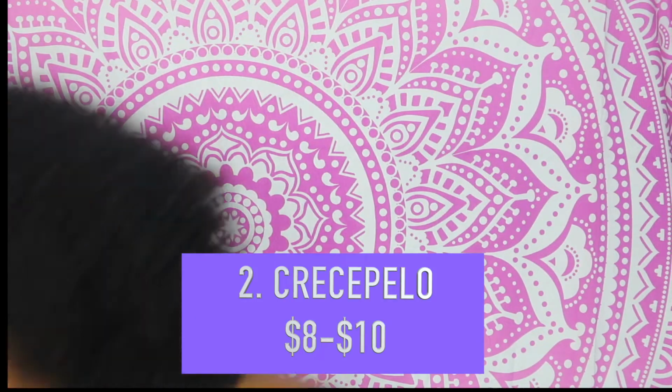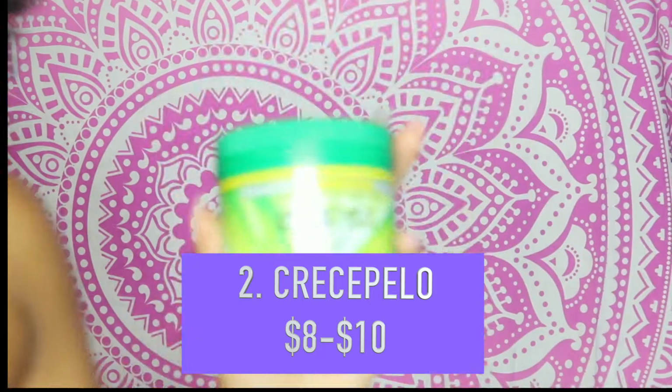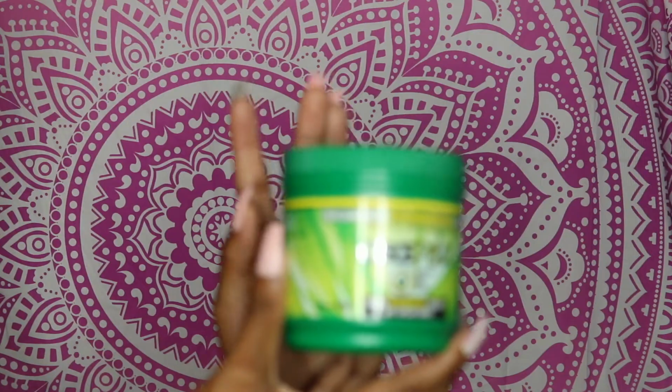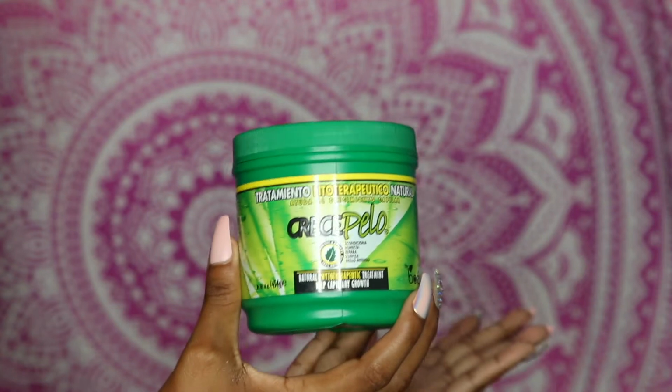This is living proof. Oh man, number two for moisture for all my ladies, especially my 4C ladies. This is called Cressy, if I'm not pronouncing it wrong. It's called Cressy Payo, so it's actually a Dominican hair conditioner. This is how it comes, this is how it looks. Usually right next to the silicone mix, but nobody pays it any mind because nobody knows about this.